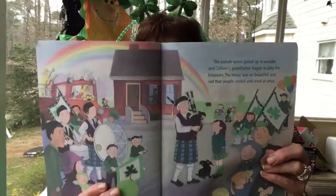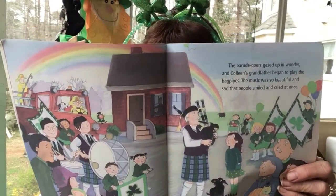The parade goers gazed up in wonder, and Colleen's grandfather began to play the bagpipes. The music was so beautiful and sad that people smiled and cried all at once. There they all are, at the parade. Nobody noticed that a pot of gold had appeared at the end of the rainbow, right on Colleen's front lawn.